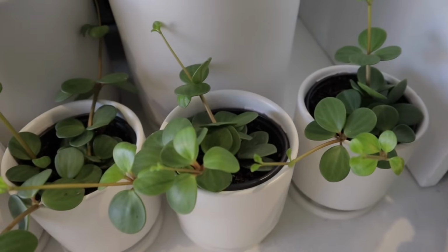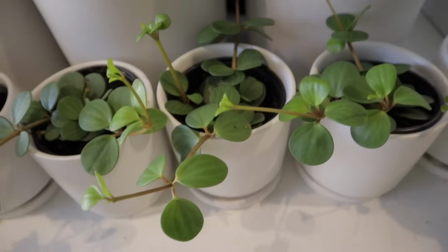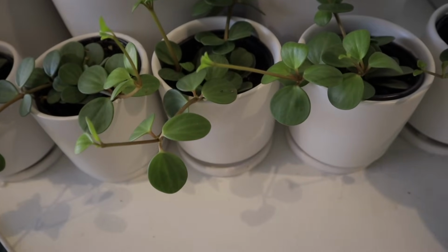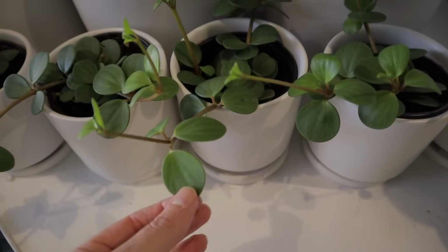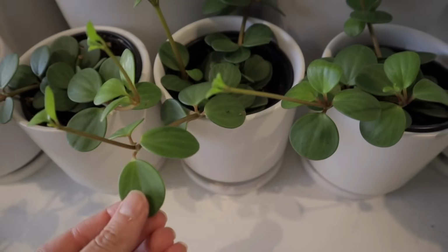They have some nice Peperomia 'Hope'. These are some of my favorite peperomias. First of all, they're so easy compared to other peperomias that I've had in my collection before. And the leaves are so satisfying. They're just very, very succulenty.